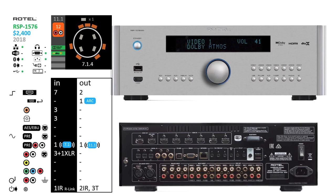The Rotel models are unique, as they're the only ones without balanced XLR outputs. We will cover the RSP 1576 and RSP 1576 Mark II at the same time, as they have identical I/O, with only room calibration and a $1,100 price difference separating the two. Interestingly, there is a single XLR balanced input.